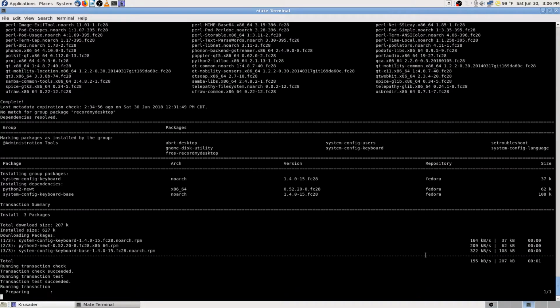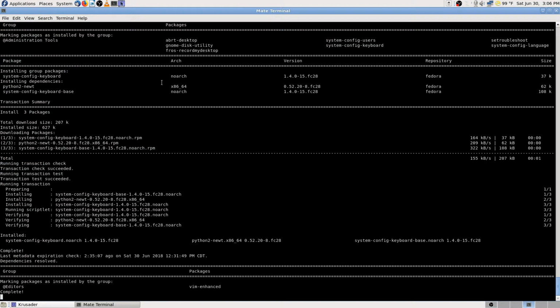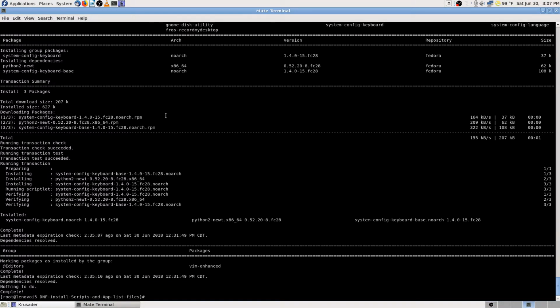Okay, now what's it doing? Okay, administration tools. That's some of the groups. That's a group. ABRT. Okay, administration tools. Okay, it seems to be completely finished. I can't read fast enough to even hardly catch what's going on. So we got group packages, config keyboard, dependencies. Yeah, system config keyboard, Python, okay. So I didn't have any trouble with those extra spaces at the beginning, before the comment lines. I didn't break it.